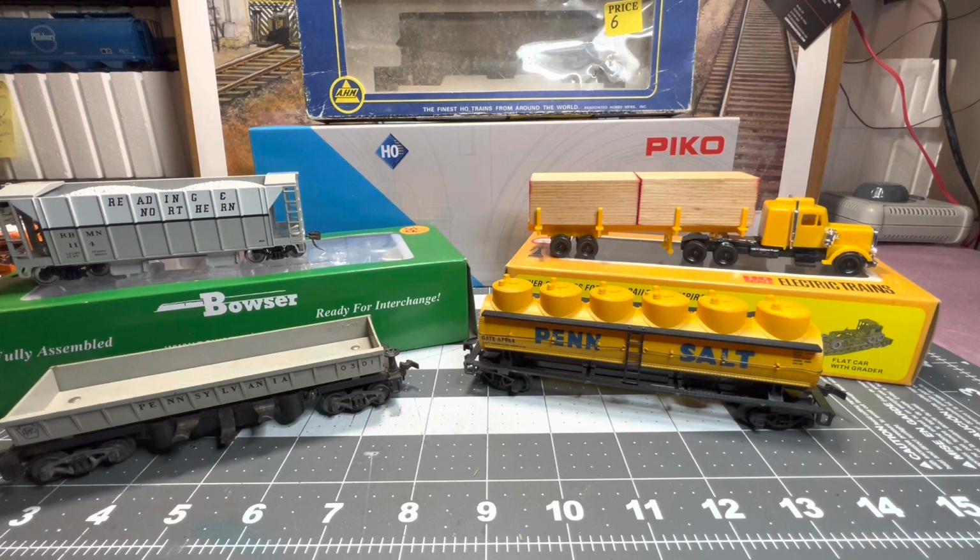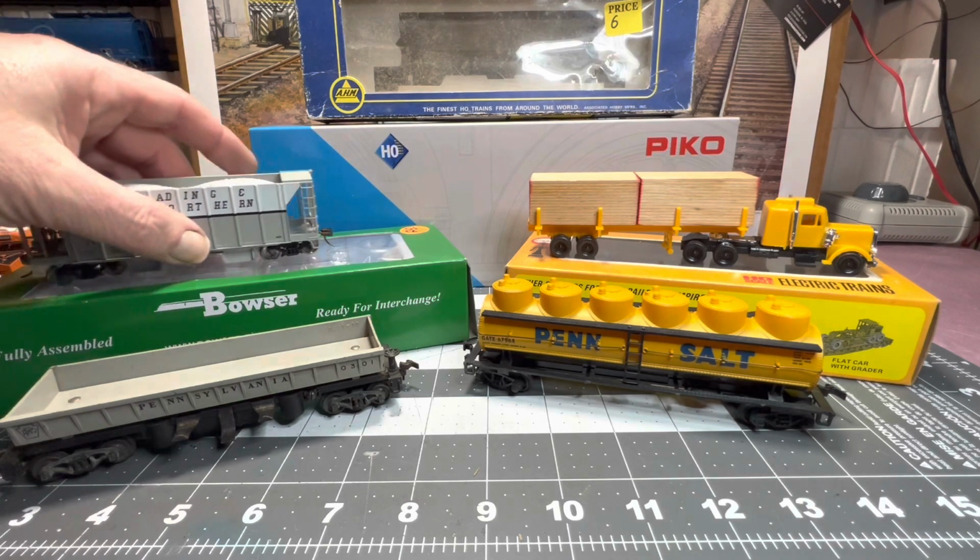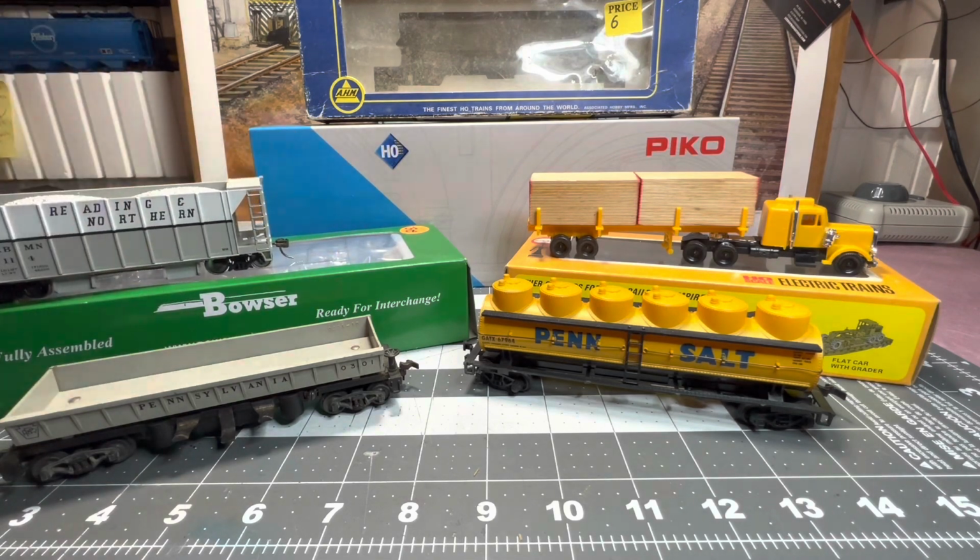All righty. Hey, you know, it's interesting. The Greenberg show was much smaller than the Hamburg show, and yet I got more stuff at the Greenberg. I don't know if that's just how it turned out, or if I just watched my spending in Hamburg. But anyways, let's get into it.